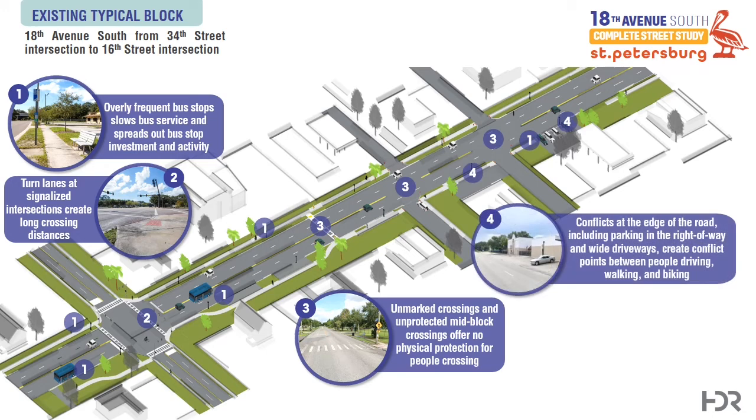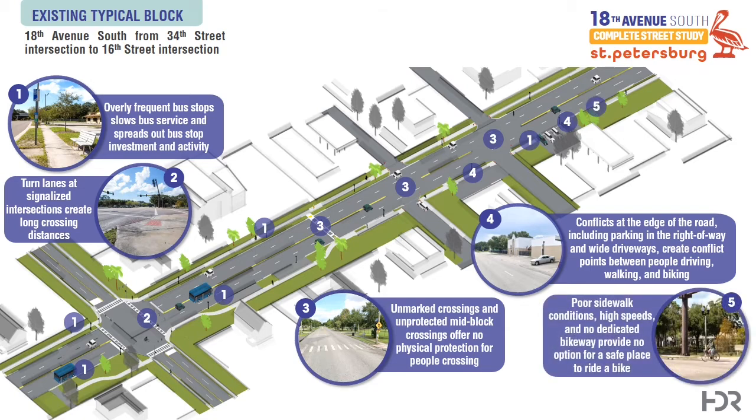Conflicts at the edge of the road, including parking in the right-of-way and wide driveways, create conflict points between people driving, walking, and biking. Poor sidewalk conditions, speeding drivers, and no dedicated bikeway provide no option for a safe place to ride a bike.